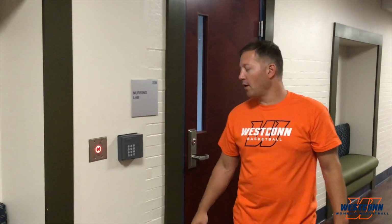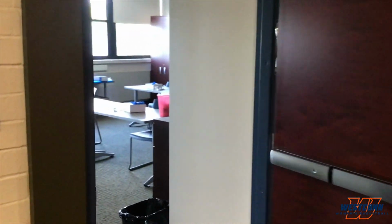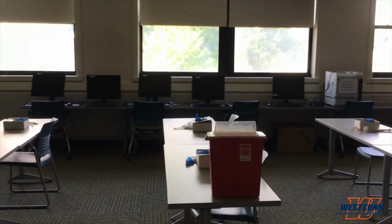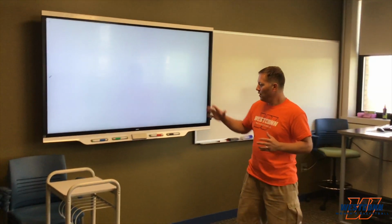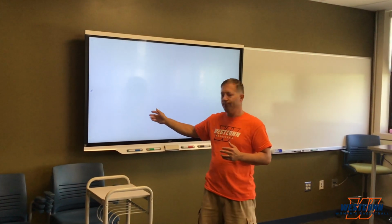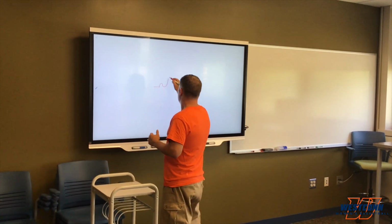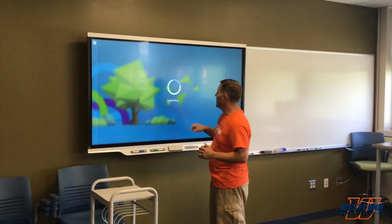Now we're going to be entering one of the nursing labs. Another thing that we take great pride in at Westconn is the small classroom sizes and the student to teacher ratio. In this lab in particular, the nursing faculty can use the whiteboards and the smartboards to do the didactic portion. They can draw on the smartboards. They can use the computers to demonstrate any of the didactic learning.